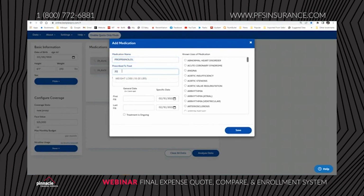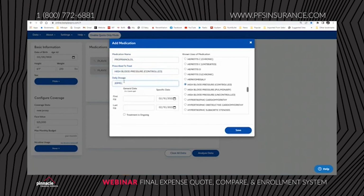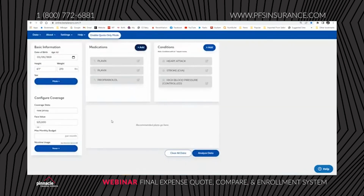Love that it'll fill this in for me. Prescribed to treat high blood pressure. And then we got 20 milligrams. Let's see, 2022. Treatment is ongoing. Perfect. Okay, so we have all of William's information in here: date of birth, height and weight, face amount he's looking for, the medications, and the associated health conditions. There we go. Boom, click Analyze Data, and it is going to find the best plan for William.